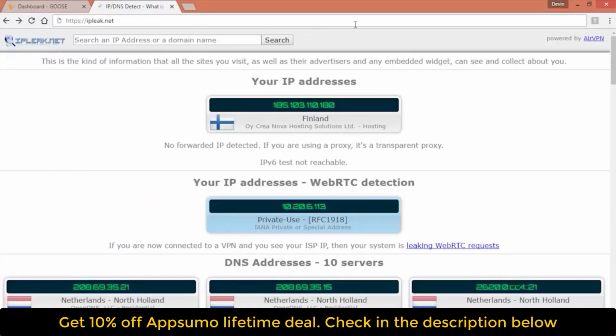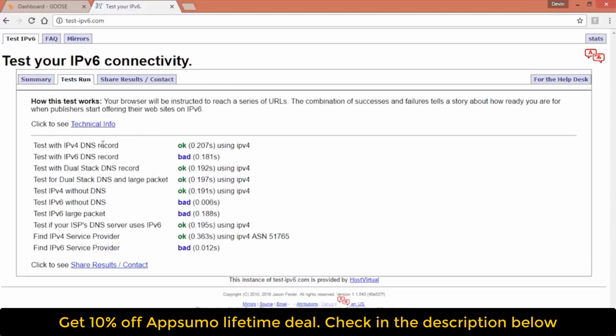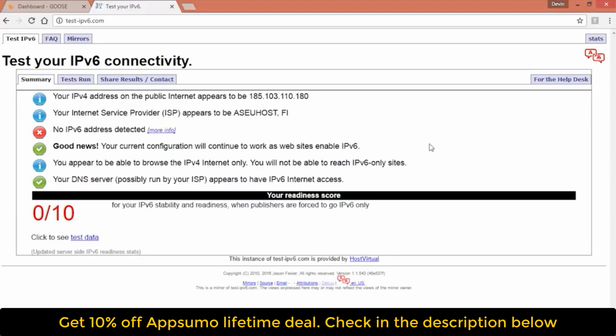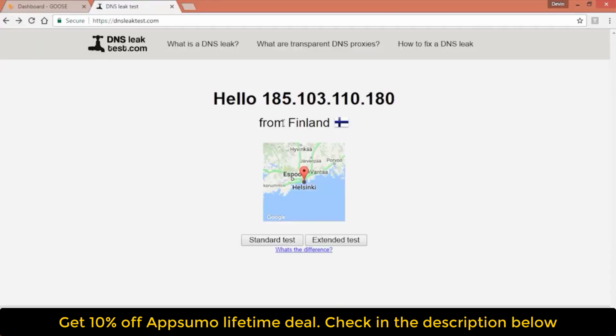Okay, another test that I want to do is a test over here on test-ipv6.com. It's going to kind of show us some similar info. Here it says that we're coming out of Finland as well, and that's what we want to see. So this site also thinks we're coming out of a different location. Here's a couple more things for those of you who want to see some of those statistics. That's pretty good. That's what we want to see. Last test I want to do is dnsleaktest.com. Alright, and here we are. It's showing that we're coming from Finland over here as well.